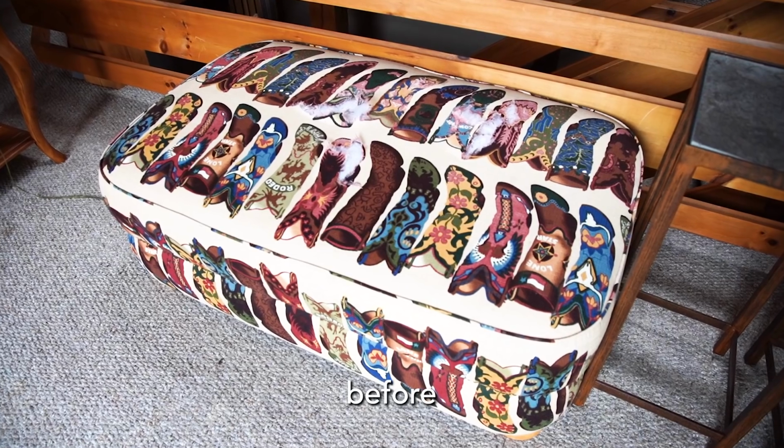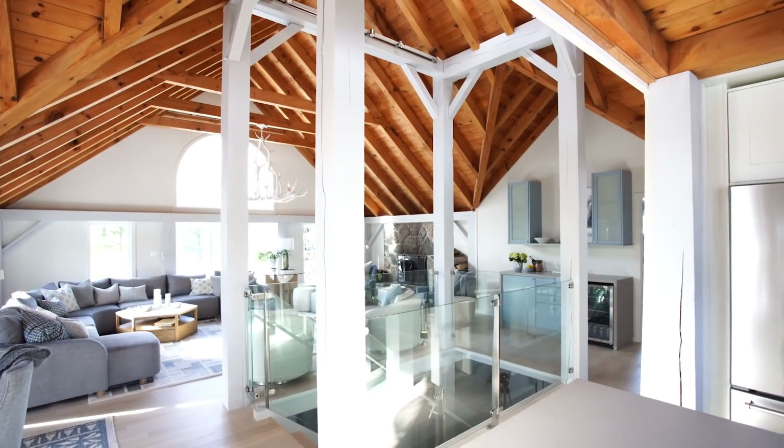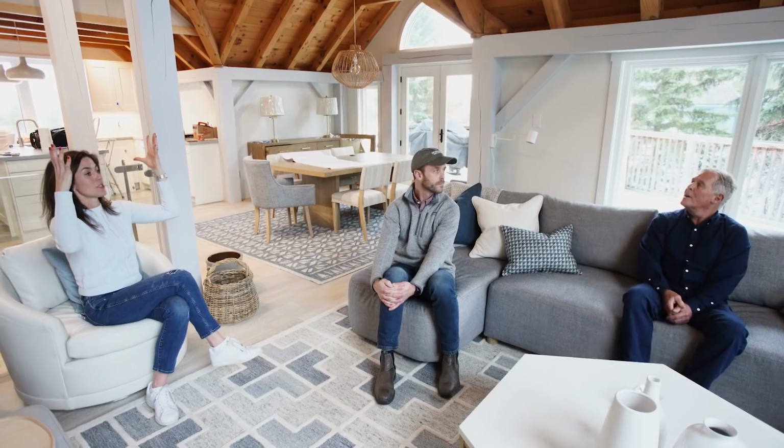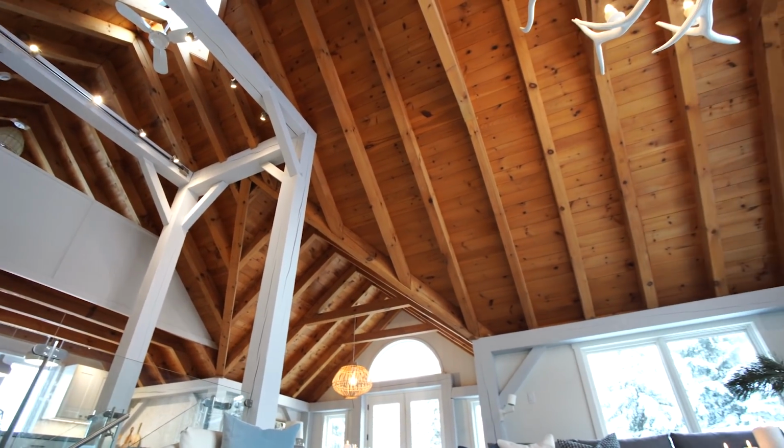It was the wallpaper, it was the cowboy boot ottoman, all of the decorating choices needed to go. But there isn't a single thing that we've changed about the structure. No part of this looks dated. No. This is just to be celebrated. To me, this is modern now.